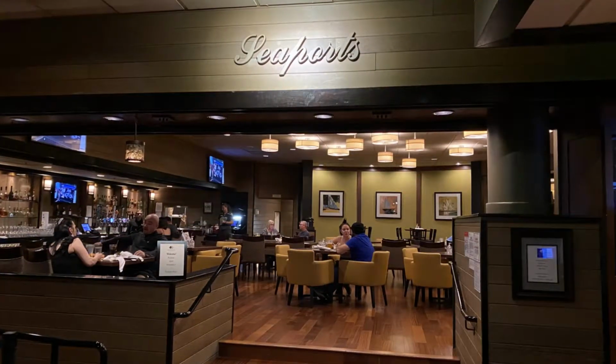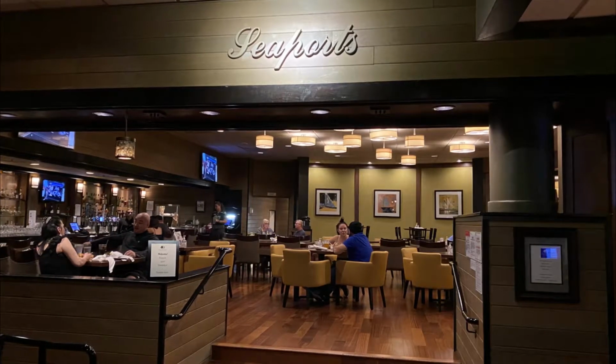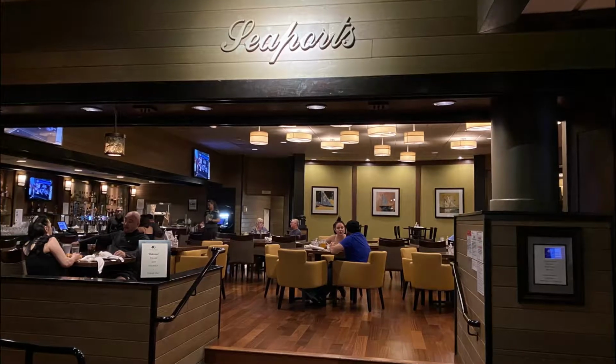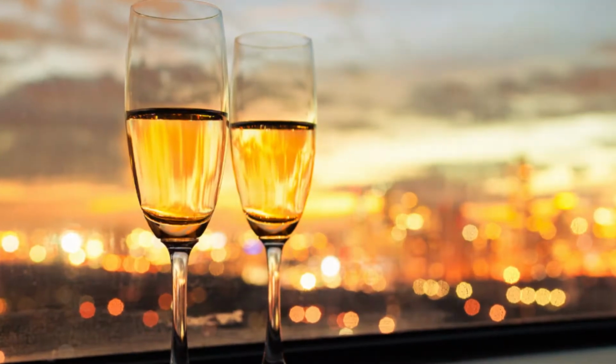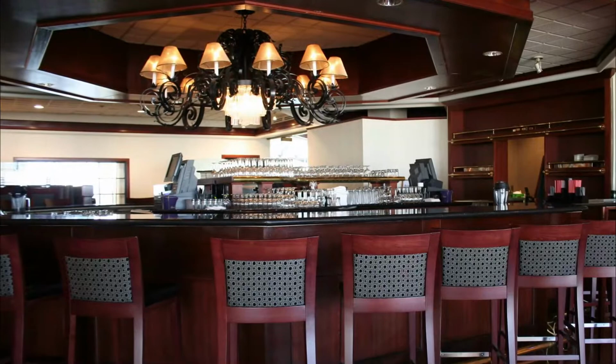Behind the grab-and-go place is another dining option called Seaport Grill, which is mainly for dinner along with a lounge serving drinks until 11 p.m. We did not eat here and found the prices to be quite expensive for a hotel. And finally, there's a rooftop place called Maxie's, which was still closed during our visit due to COVID.